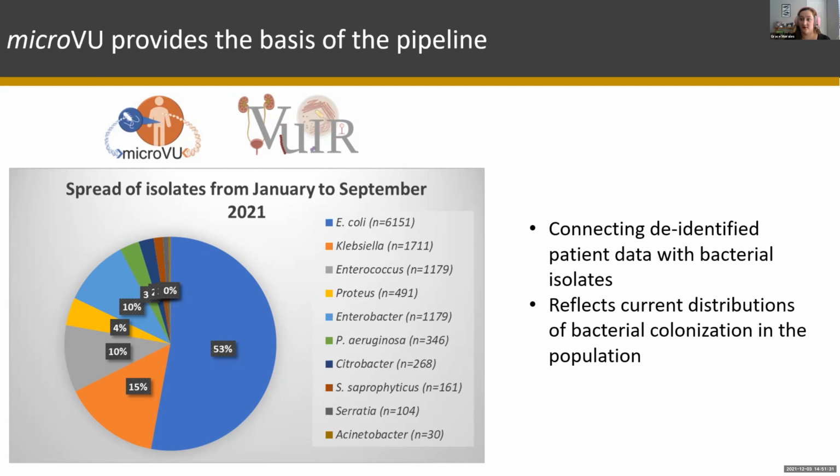At this point, we've banked tens of thousands of isolates, so we have a really wide and deep data set to work with. Just as a sampling, from January to September of this year, we've banked over 12,000 urinary isolates, with the vast majority of them being E. coli isolates, followed by Klebsiella isolates.